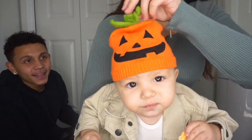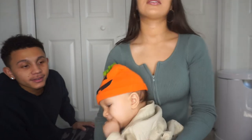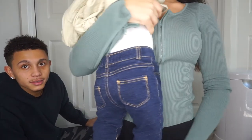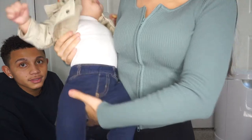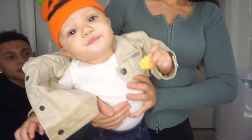And y'all, it has like the little green leaf on the top of it. And then this is the pants. I'm gonna show y'all the pants so y'all can see what I'm talking about. It's like real jeans. Yeah, like these are little jeggings, I guess is what they're called. So yeah, these are really cute. I love these pants.